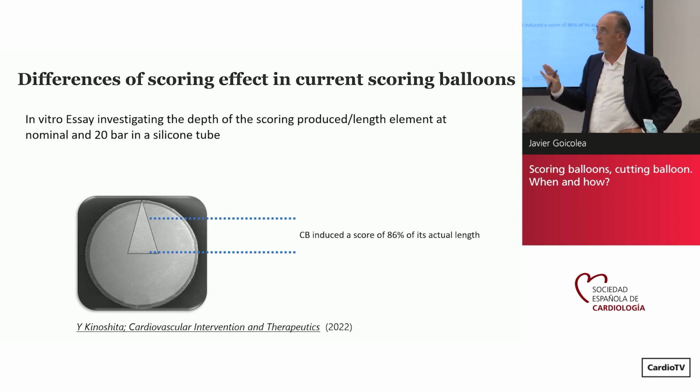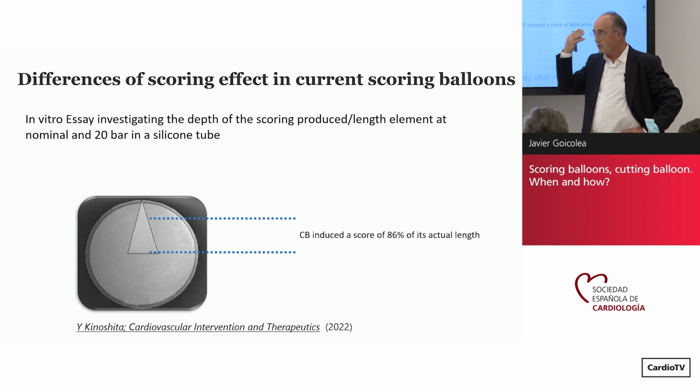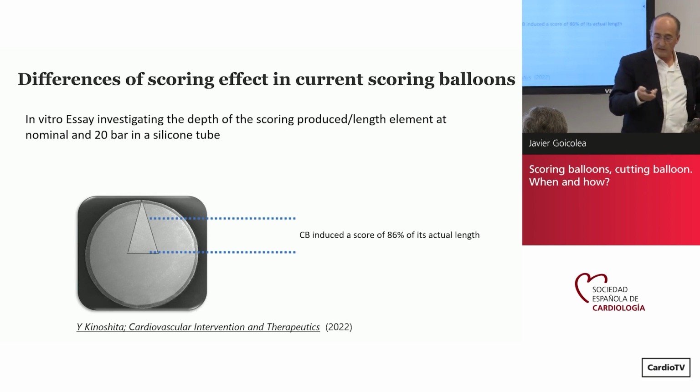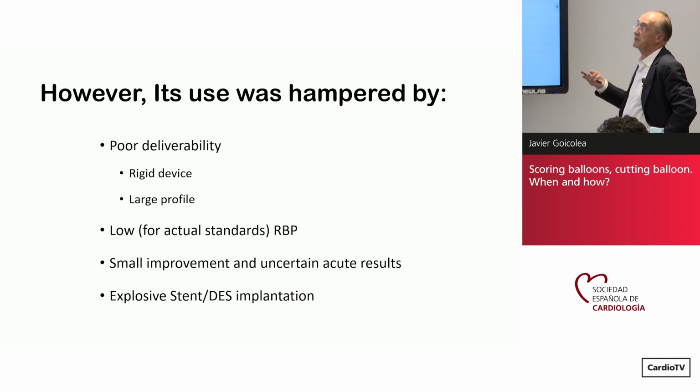20% of the scoring. The cutting balloon induced a score of 86. This is not real life, this is a silicone tube, but it provokes the thought that maybe this old technology could be more effective than we think, just because it is old.